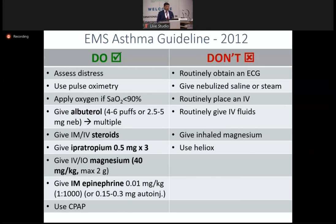Back in 2012, we reviewed the evidence to create an evidence-based guideline for asthma management in the pre-hospital setting for children. And so we implemented these guidelines that you see here of what to do and what not to do. You'll see on here many of the things that I already said: use of albuterol, ipratropium, steroids, magnesium, and intramuscular epinephrine in severe cases.